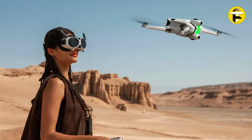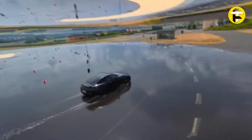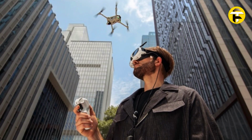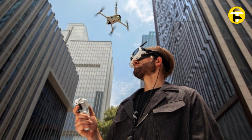Control feels natural and instinctive. A handheld motion grip pairs with vision goggles using micro OLED displays and head tracking, so the drone follows your point of view as you look around. You simply move your head to frame a shot, while the aircraft keeps itself stable, smooth, and balanced.